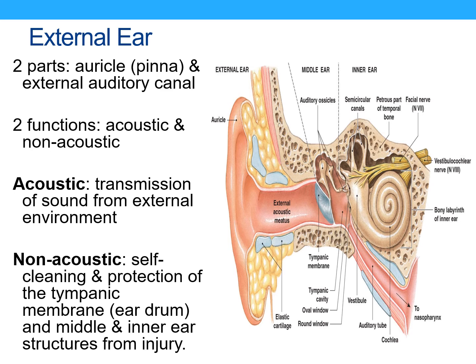The external ear, or the outer ear, has 2 parts. The auricle, which is what we think of when we say your ear, like did you get your ear pierced? That would be your auricle, which is also called your pinna. And then the external auditory canal, which is basically the hole that enters from the auricle and ends at the tympanic membrane. The acoustic function of the ear is to transmit sound from the external environment to the tympanic membrane. And then non-acoustically, the ear is self-cleaning, so it produces cerumen, which is earwax. It's antibacterial, and it also helps to keep little bugs and things like that from getting in your ear, and it helps to move objects away from your eardrum.